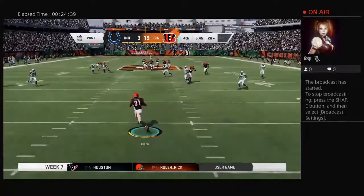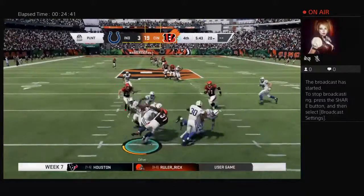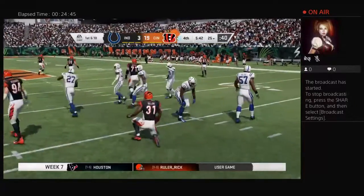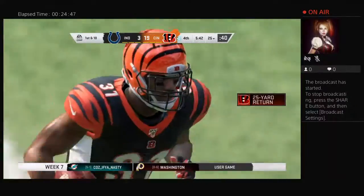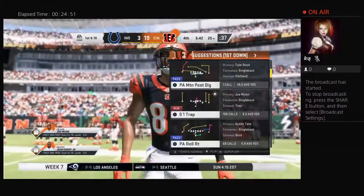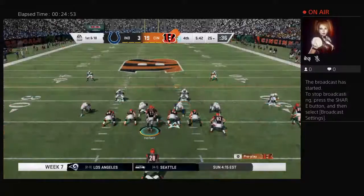They needed something on that drive. Instead, they gave up 2 points and a lot of hope. And not a bad return here. He gets it out to the 25-yard line. Now the Cincinnati offense ready to see what they can do here.